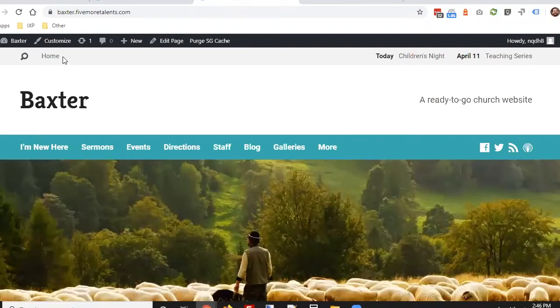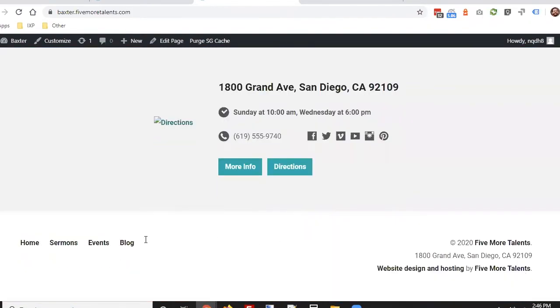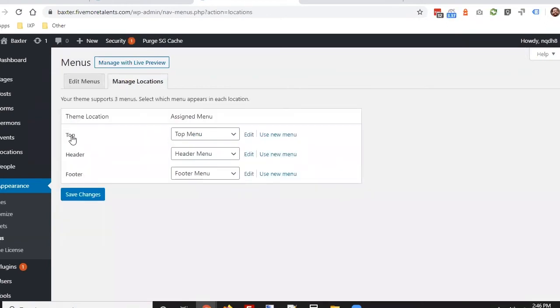For example, in this theme, there's a menu right here at the very top of the screen, there's the main menu, and there's a menu at the very bottom in the footer. So that's the first thing to be aware of in working with menus: chances are good that your WordPress theme has more than one place for menus. You can click on this Manage Locations tab as one way to get there. You can see that there is a top menu, and it has the top menu assigned there. There's a header menu, and the header menu is assigned there. You could make it confusing and pick a different one to display there, but that's what it's doing.